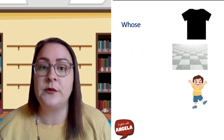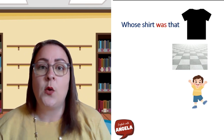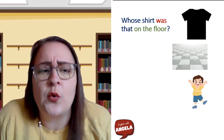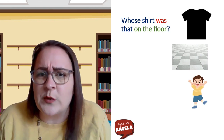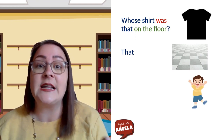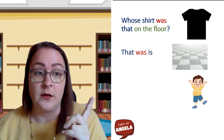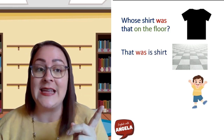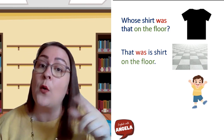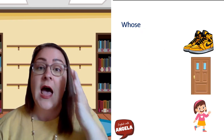How about this one? What's this? Shirt. Where was it? On the floor. Yeah, so whose shirt was that on the floor? And we're going to say that verb, was. No, that was his shirt on the floor. That was his shirt on the floor. Very good.